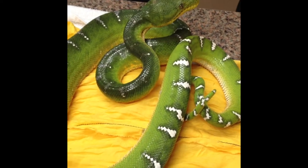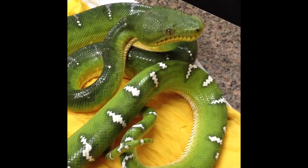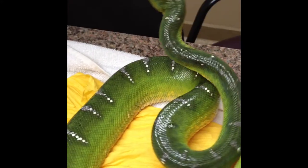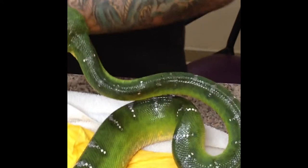All right. Here we have two green tree boas. Beautiful, beautiful creatures. I've just seen more people end up with bite marks from these guys, so I've always been kind of leery. I've watched Dad jerk twice during our exam. He's a little afraid, too.